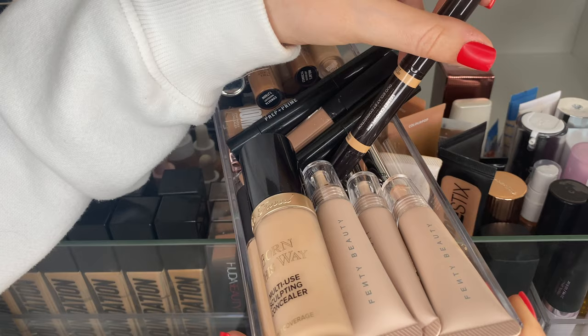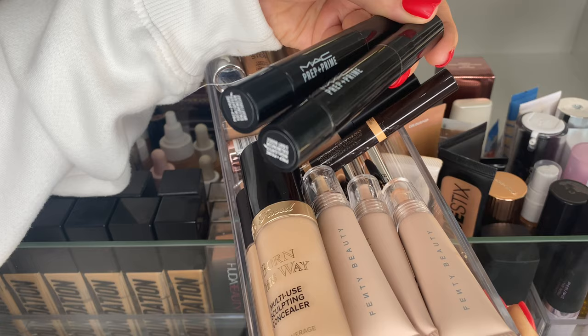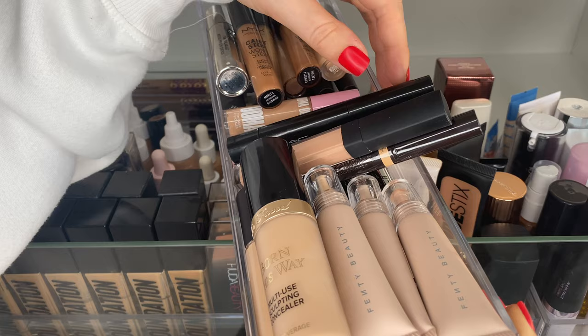Laura Mercier Secret Camouflage Brighten and Correct Duo. We've got two of the MAC Prep and Prime pens. These are absolutely amazing. This is in Light Boost and Bright Forecast. So yeah, those are amazing. I absolutely adore these. NARS Radiant Creamy Concealer in the shade Honey. Love that for under eyes.